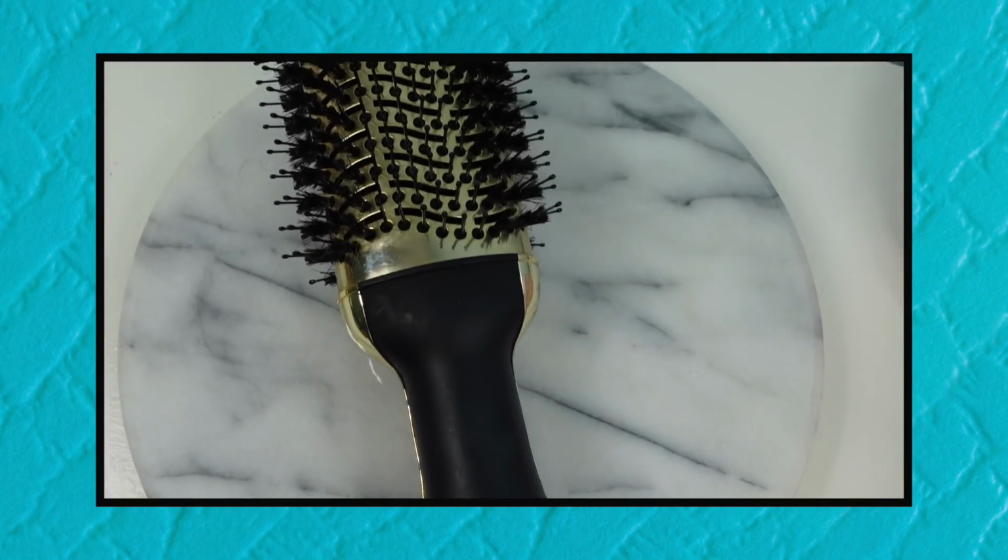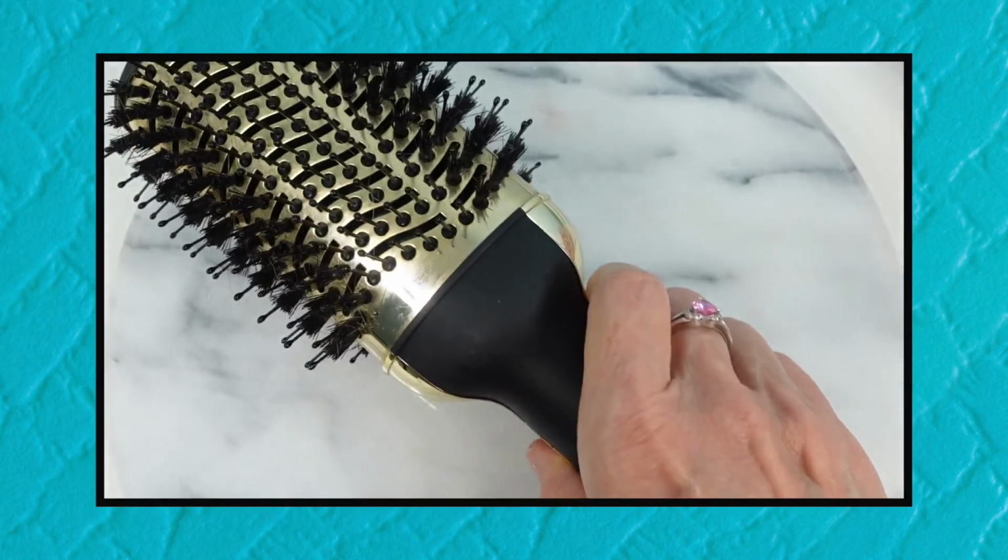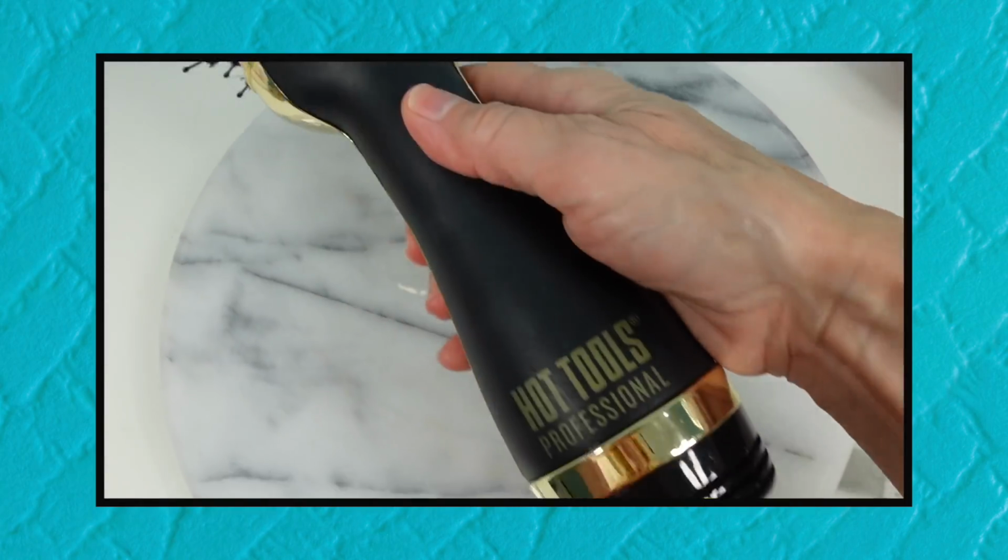When I do my hair straight, I love this tool from Hot Tools. I bought this over a year ago, and it just works amazing. I can just really lift the hair up. I don't have to be holding a dryer and a brush. This is so much easier to use. I've tried it on my daughter's hair, and it just made her hair so shiny and sleek. She has very straight, dark hair, and it just looked beautiful on her hair.